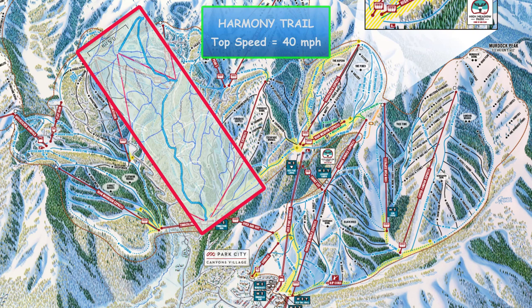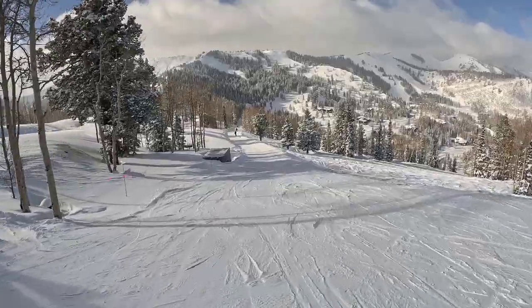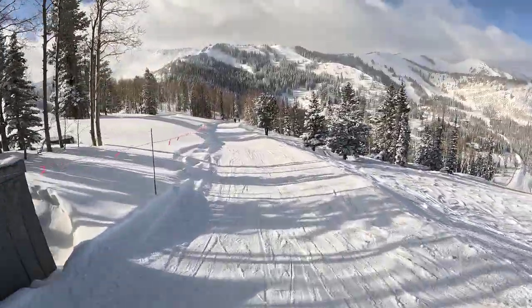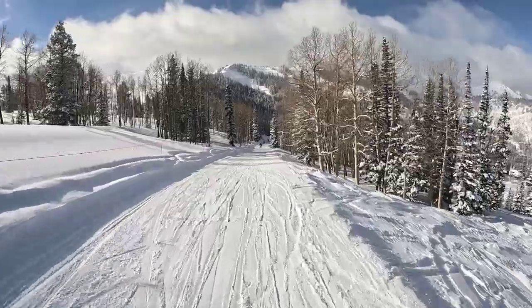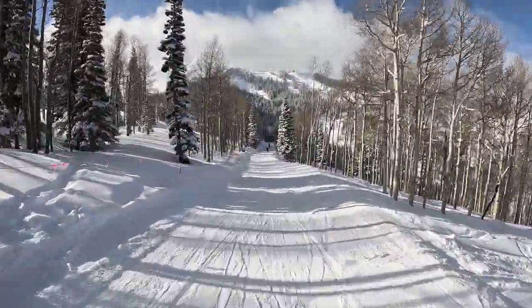So this trail I took is called Harmony Trail, and it was a lot of fun. I didn't take it on purpose. I kind of didn't know where I was going. The trails up here are plentiful, and it was a bit intimidating, but regardless, I'm glad I did it, and I'll definitely be back. This trail was a little bit on the long side, which is a ton of fun. But I did cut the boring parts out for you, so let's check it out.